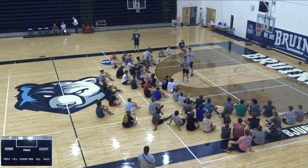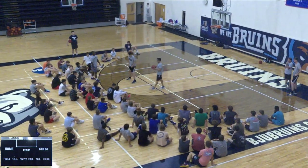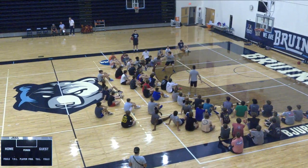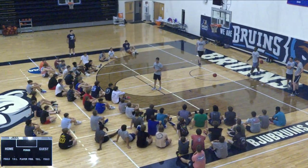So with this one, I want to take off. He's going to take off with his right foot a little bit early and finish with his left hand because we're trying to throw off the defender who is now closer to us. So it's the same thing. Here, boom, takes off his right foot and finishes with his left hand. With that one, Henry would have been going to the free throw line, right?